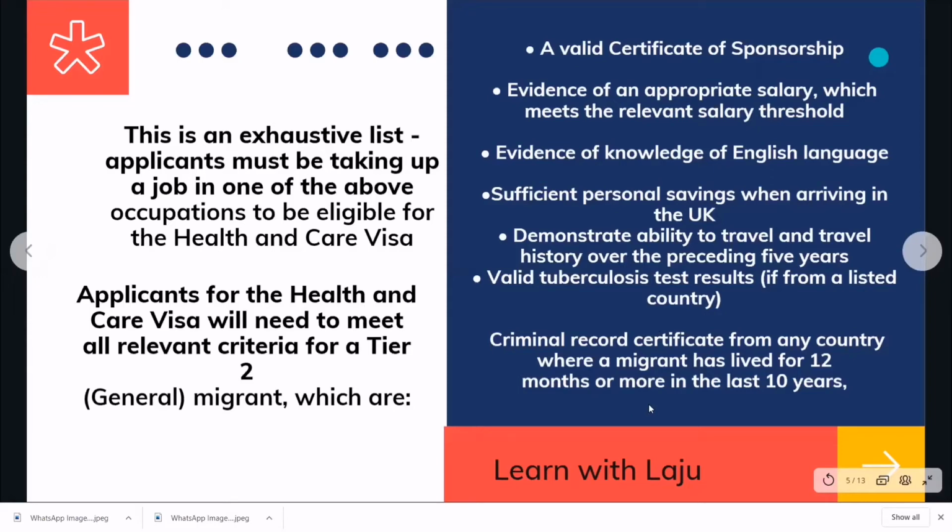They have different salary thresholds for different types of visa. You can check that on the gov.uk website. Also, you need to show your proof of the knowledge of the English language. You need to show sufficient personal savings when arriving in the UK, and demonstrate the ability to travel, so you need to show your travel history.